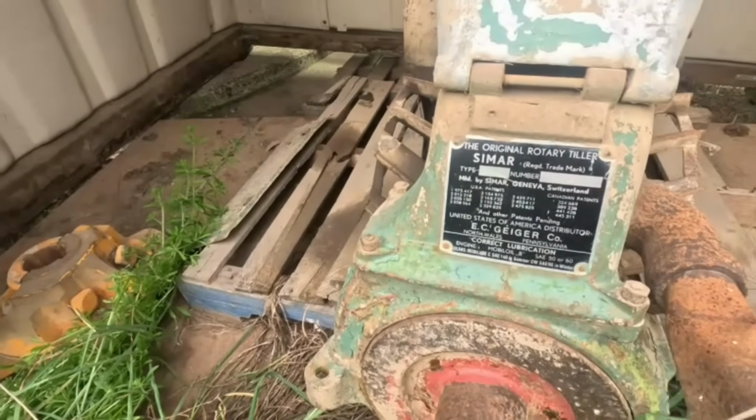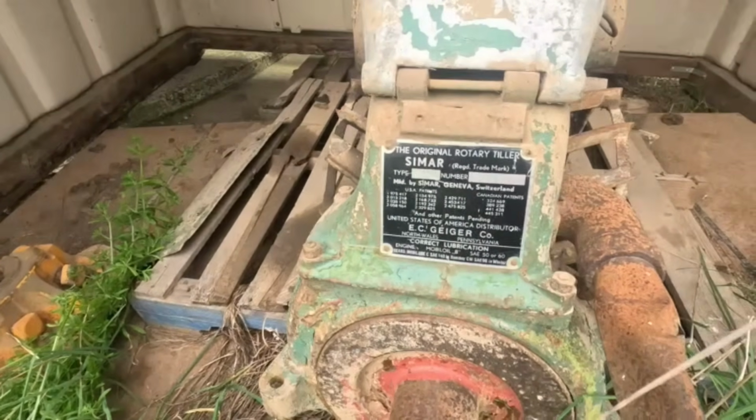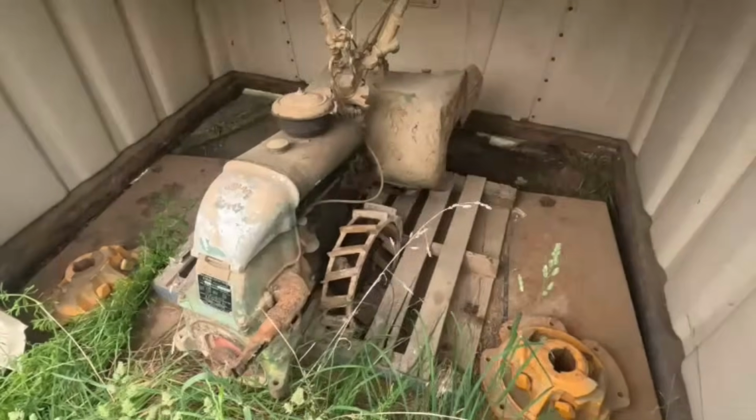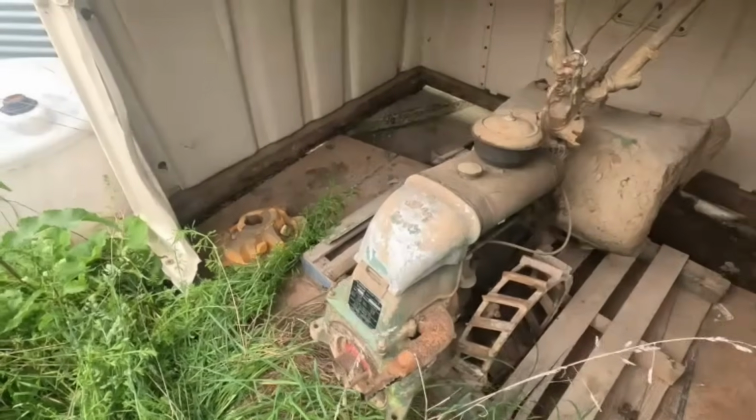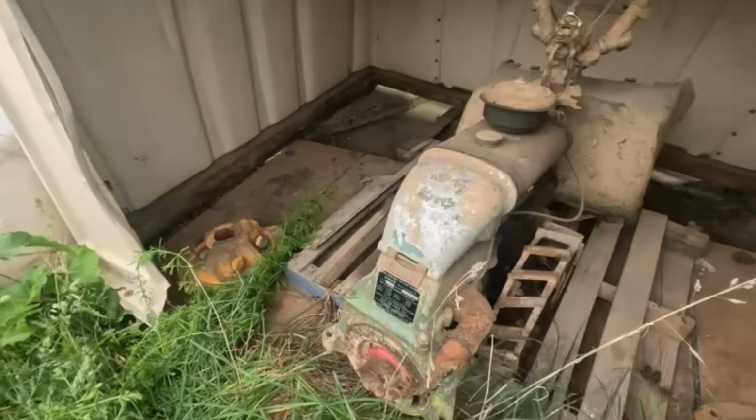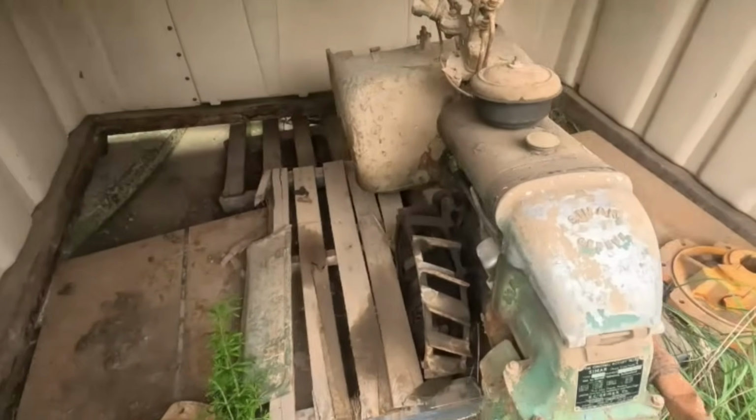Simar? How do you pronounce that? Simar, I guess. Oh, it's made in Switzerland. Yeah, I bought it from a neighbor over here. I actually had it running once and stuff. I'm surprised your neighbors with straw hats don't want this. Well, maybe they will. Send them over.